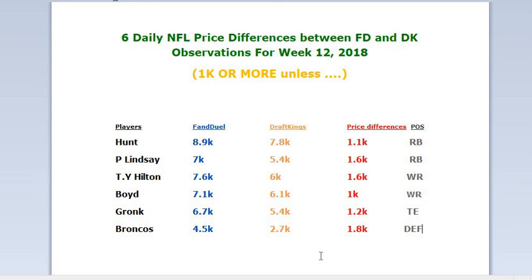Lindsay is 7K on FD. I don't like his price, and I would not play him at 7K on FD. In DK he's 5.4K, which is way more reasonable. So if I'm going to play him, it will be on DK. A 1.6K difference is a big difference as far as prices, and he's been really good, to be honest.